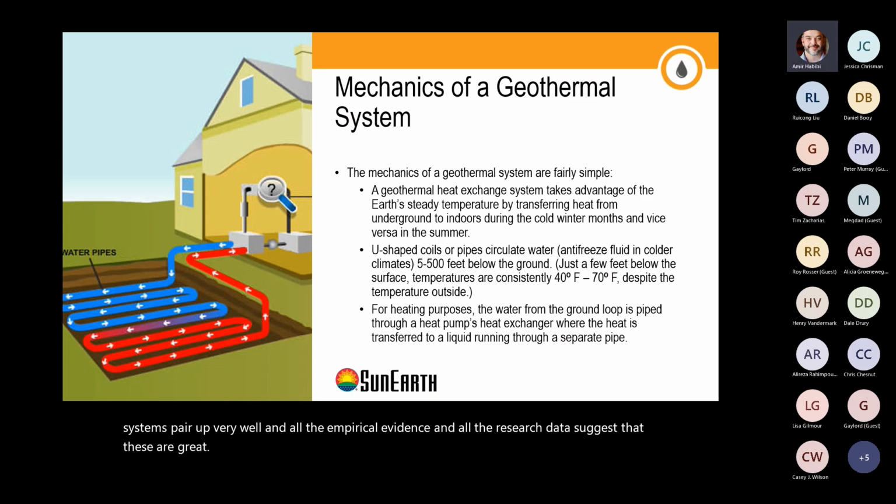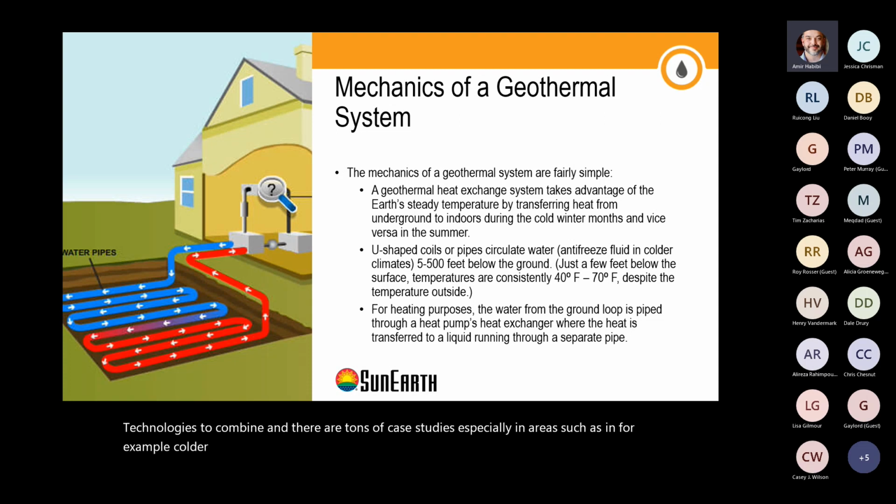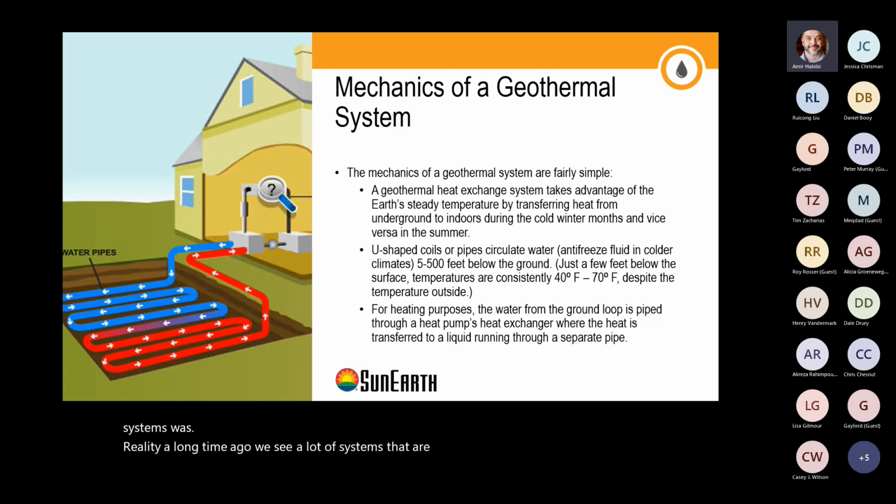technologies to combine. And there are tons of case studies, especially in areas such as colder climates in Europe, where energy is expensive and the need for higher efficiency systems was a reality a long time ago. We see a lot of systems that are working, and they're working very well. So once we started looking at these systems, again, we realized there are so many different types, so many different ways that these systems work and operate.